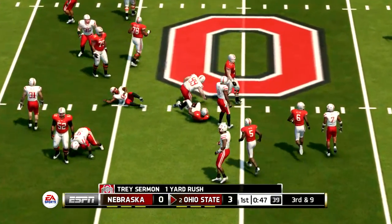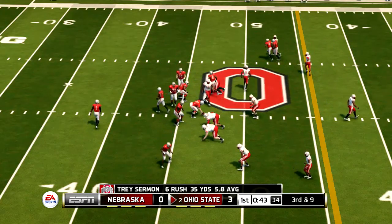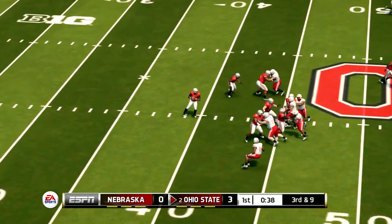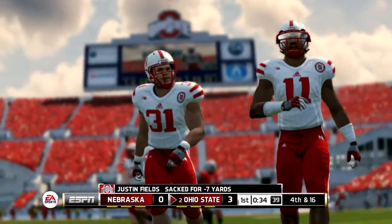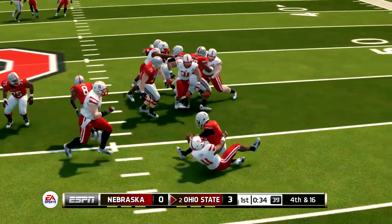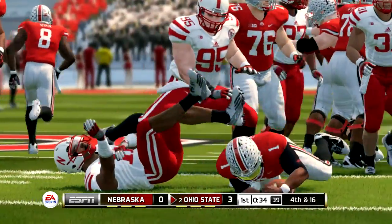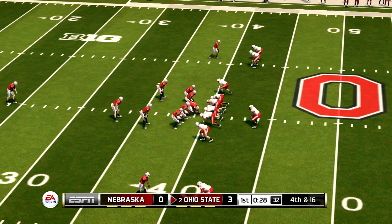They'll bring him down at the 46-yard line. Gain of 1 on the play. That'll make it 3rd and 9. And he can't get away from the pressure. That is a loss of 7 on the play. That makes it 4th and long. Fourth and long here after the sack. Robinson back deep to return.